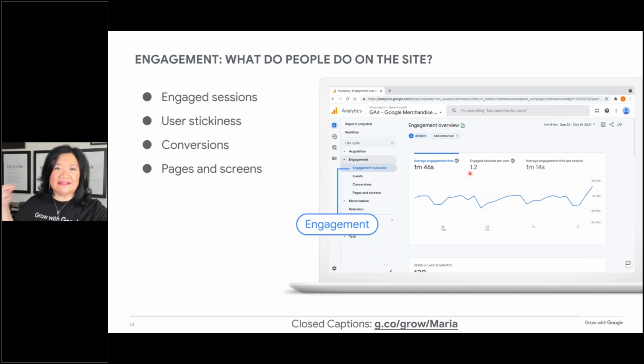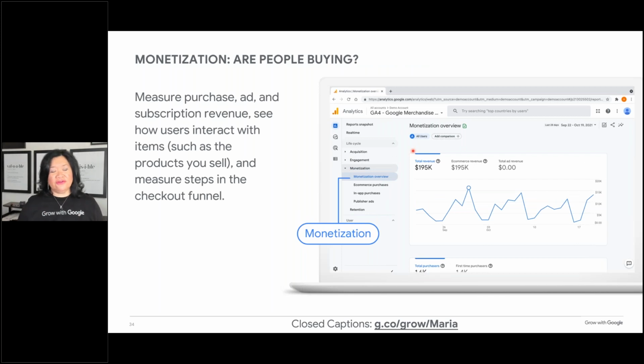That's not a true view. Ten seconds means there's a little bit more commitment there. All right, so what's happening here? What pages are they looking at? What actual device are they using? And if you do have on your site the ability for them to do e-commerce, what are they purchasing? Where are they spending time?